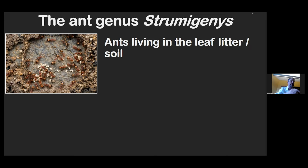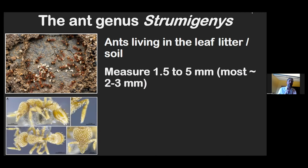But probably the entire nest is about 2 centimeters in diameter, because Strumigenys are very small ants. They measure 1.5 to maybe, the largest one, 5 millimeters, with most of the species measuring about 2 to 3 millimeters. So it's very, very small. You can think about how big that is.